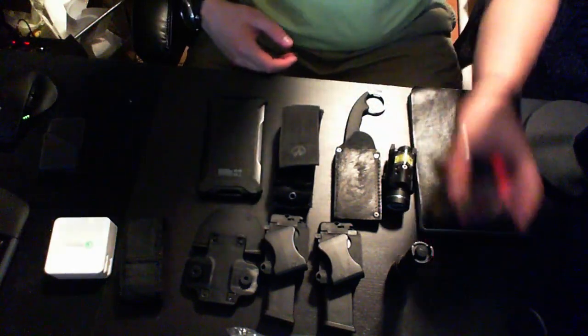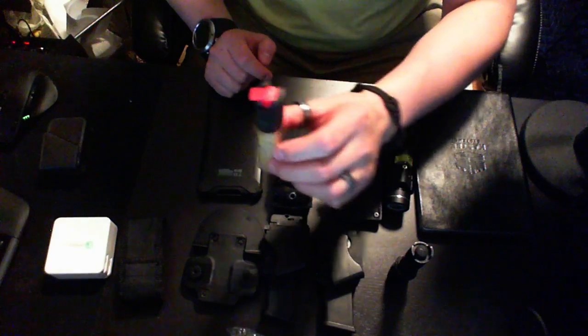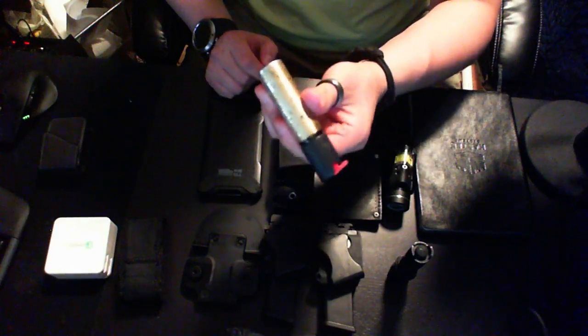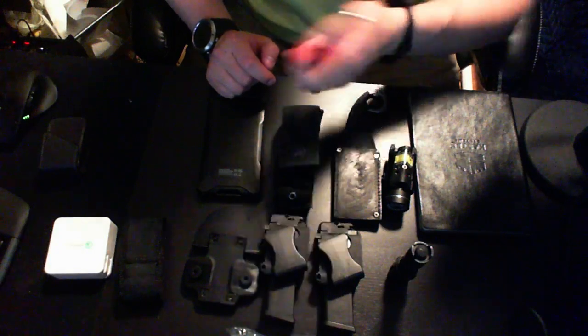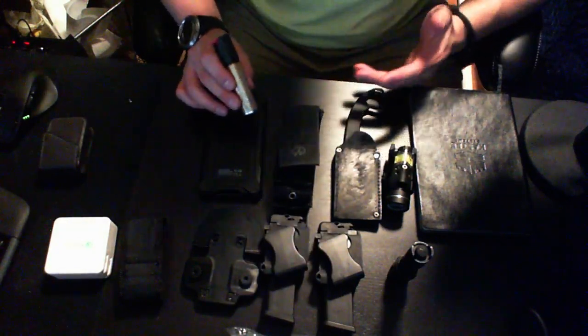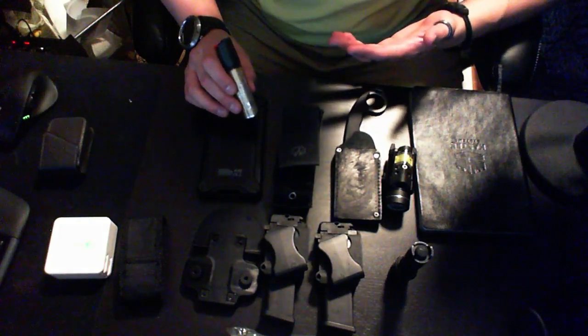Aside from that, it depends on the state that you're in, but here is pepper spray. This one has been in my pocket. It's completely worn, but it still works. You just flip it to the side and push down. Depending on the laws in your state, you're going to want to be certified in it. So being certified is extremely important.